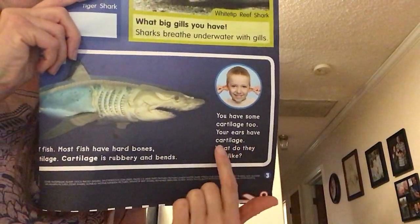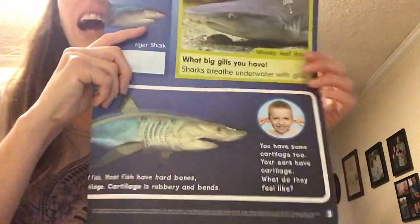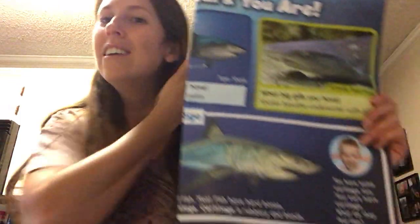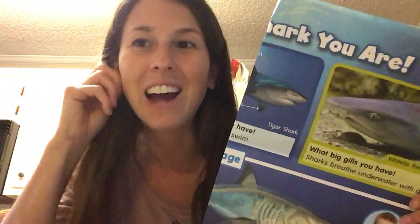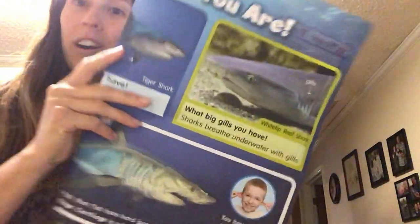Your ears have cartilage. What do they feel like? Can you find the cartilage in your ear? Everybody grab your ear. What does it feel like down there, the cartilage? Just like the word said, cartilage is rubbery and bends. Your ears feel kind of rubbery and bend. There are no bones in this part. Cool, we have a part like a shark.